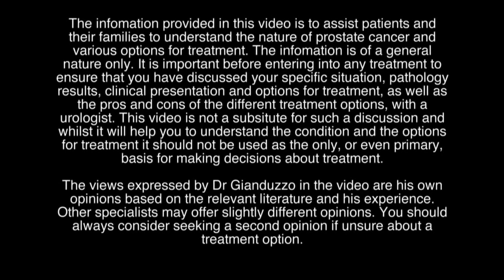The information provided in this video is to assist patients and their families to understand the nature of prostate cancer and various options for treatment. The information is of a general nature only. It is important before entering into any treatment to ensure that you have discussed your specific situation, pathology results, clinical presentation, and options for treatment, as well as the pros and cons of the different treatment options with a urologist. This video is not a substitute for such a discussion, and whilst it will help you to understand the condition and the options for treatment, it should not be used as the only or even primary basis for making decisions about treatment.